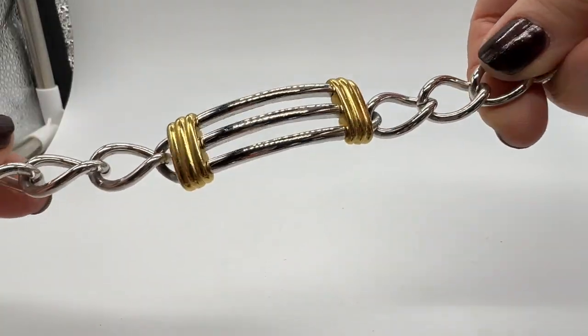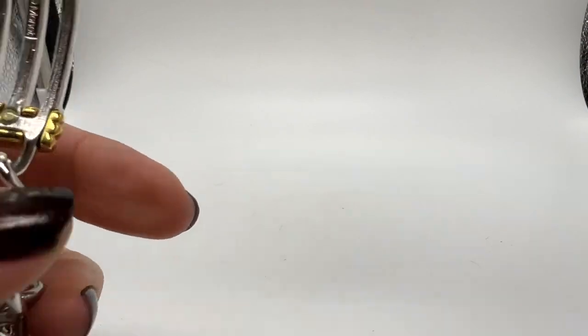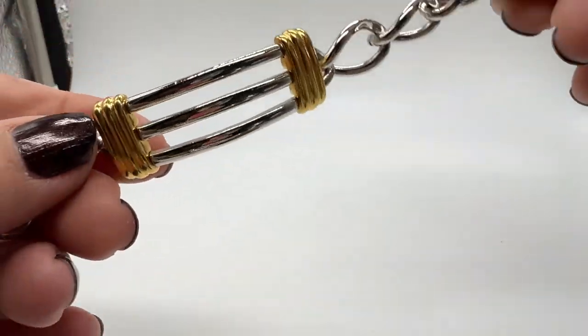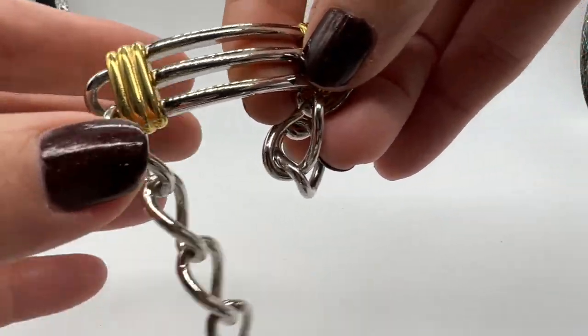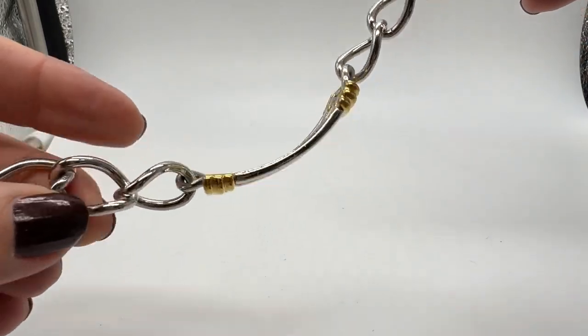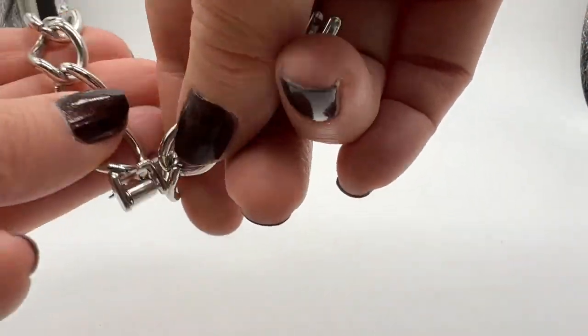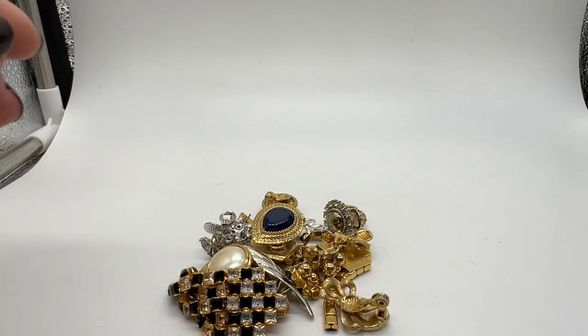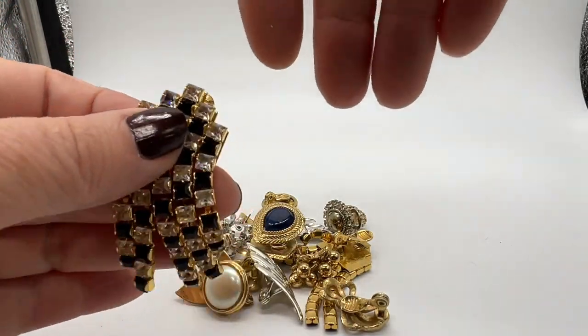This one is interesting. There's the mark right there. It's upside down, but I like this. It kind of has the shape of an ID bracelet, but it's not. It's an interesting piece. Let's have a look at some of the earrings.